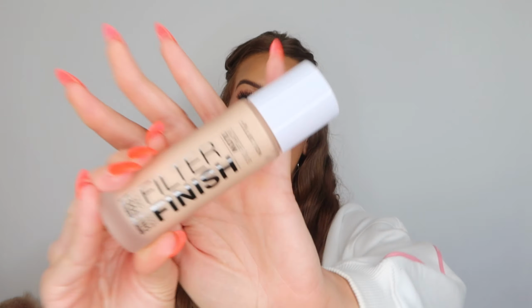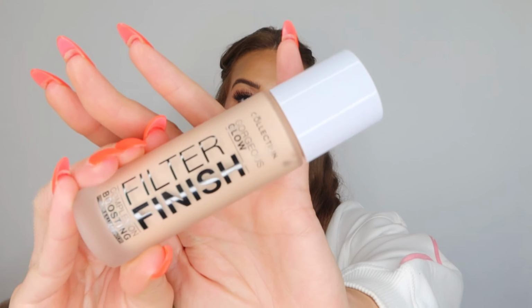Next up, I went for this Collection Filter Finish. Is this the dupe for the Charlotte Tilbury one? I didn't want to open it in store. Yeah, I thought it might be. So the Charlotte Tilbury one that I have is in 4 medium, I think. It's not too dark for me, when I'm tan and stuff, it's fine. But when I have absolutely no tan on, I couldn't just put that on my face and nothing else because it's too dark then. So I thought it'd be quite good to get a lighter one to try.